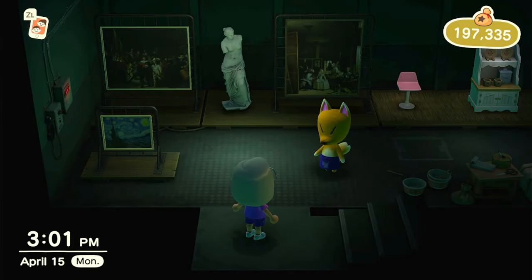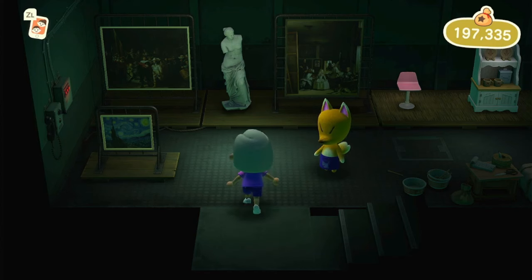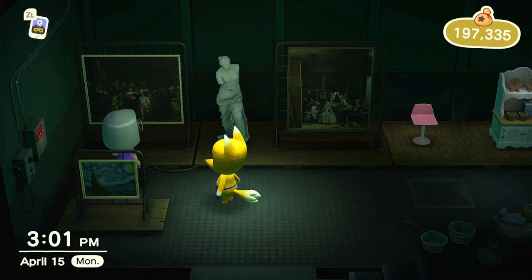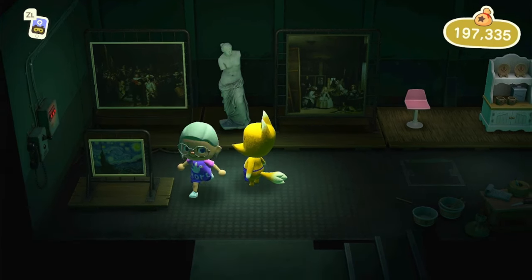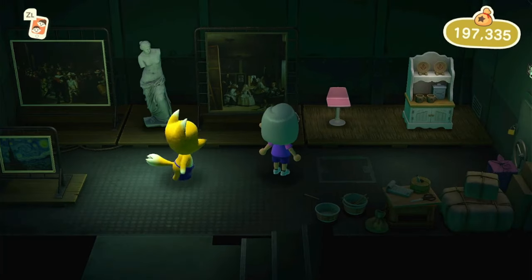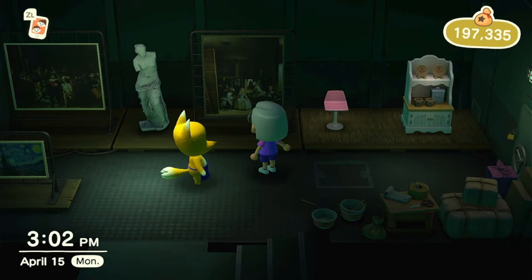Okay, well, this one looks familiar to me, so I think it's in our museum. This one, I'm not sure about. And this one, I'm not sure about. Or the statue. I don't know if we even have that statue. Oh, Red, Red, Red. All right, I'm going to have to get back with you.